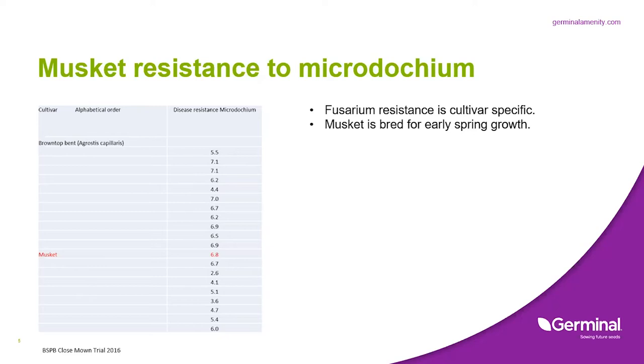The other great thing about Musket, the other reason we chose it, and this has a link towards disease resistance, is it has a very early spring growth. So it gets away very quickly. It's very cold active. And because it gets away so quickly, it's a hardened off plant quicker, which gives it that greater resistance to disease.